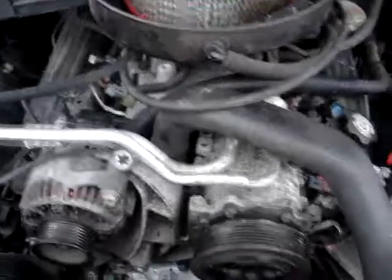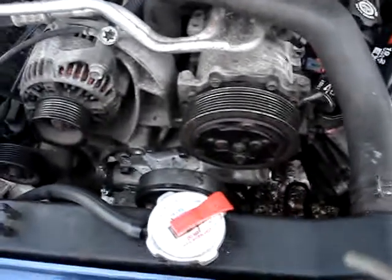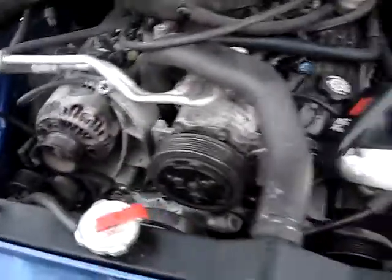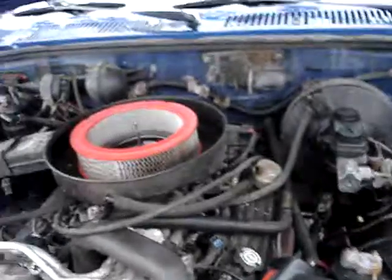And yeah, I figured since I got that water pump apart, I'll just replace everything, so I don't have to worry about it anymore. Hopefully. And I'll replace the hoses, the top and bottom ones. Yeah, besides that.